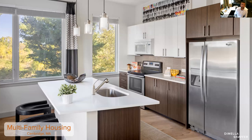I like to put this because that's multifamily housing in Cambridge. It didn't need to have a contrast between the counter and the cabinet, but we chose to do so because it will help people identify the different surfaces. You don't need to be a senior to have some sort of cognitive or vision impairment. It's just good design is good for everybody.